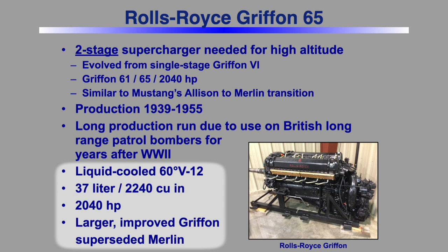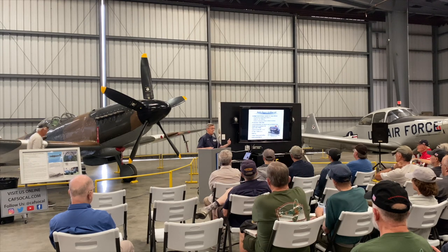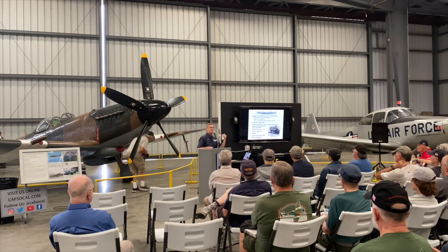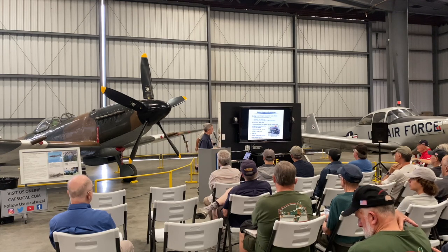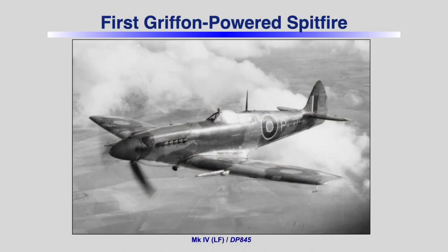And it did eventually, in '42, '43, replace the Merlin. And there was a larger, improved Griffon that superseded the Merlin. There's your very first Spitfire airframe with the Griffon. It was a Mark IV.